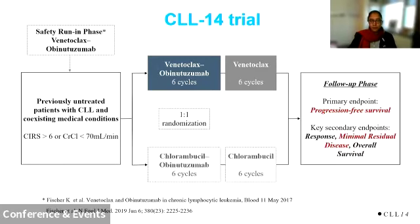so they could have been eligible for chlorambucil plus obinutuzumab as a standard arm technically, and there was a one-to-one randomization between ven-obin and chlorambucil-obin for 6 cycles, and then the tablets, the oral treatment on each arm, continued for another 6 cycles, and everybody stopped treatment at the end of 1 year. The progression-free survival was the primary endpoint of this trial.